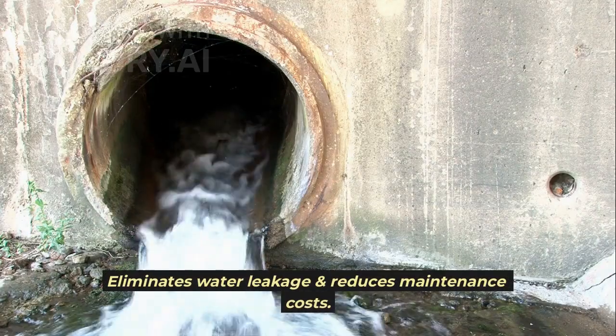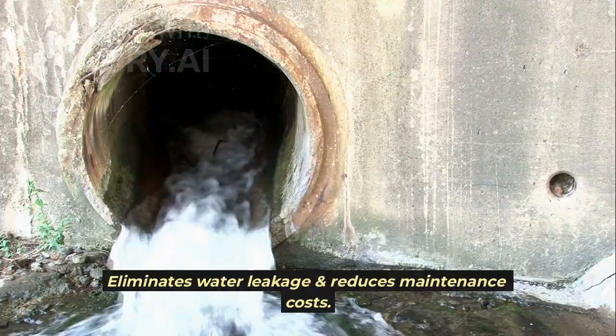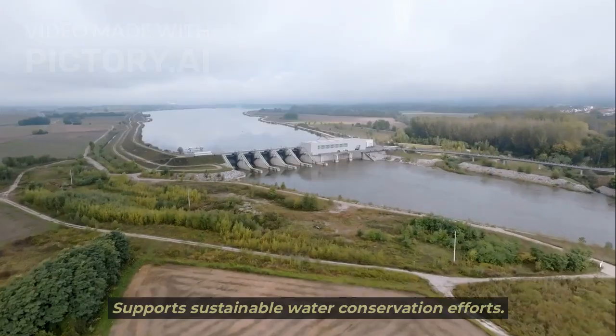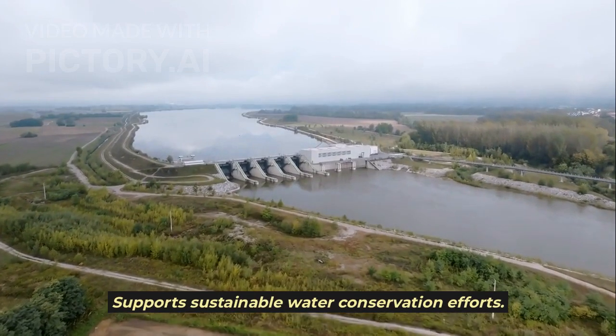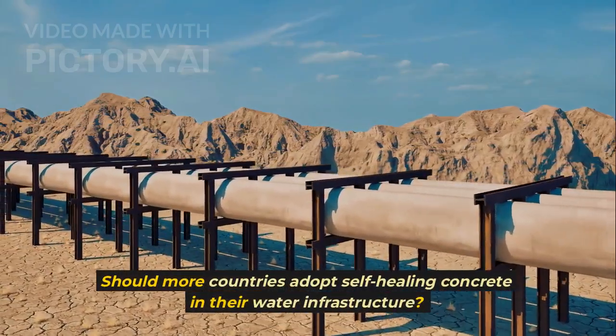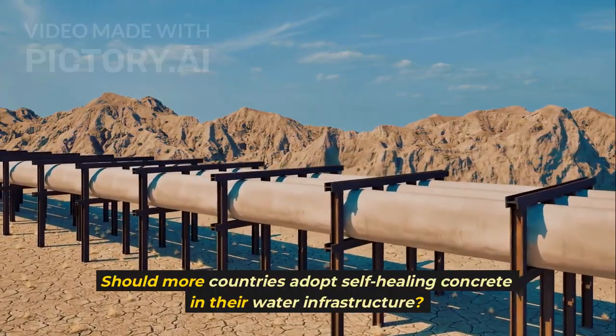It eliminates water leakage and reduces maintenance costs. It extends the lifespan of critical infrastructure. It supports sustainable water conservation efforts. Should more countries adopt self-healing concrete in their water infrastructure?